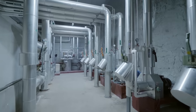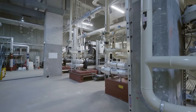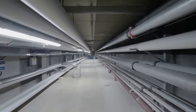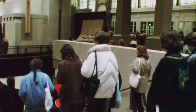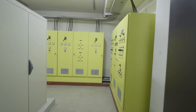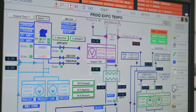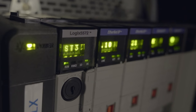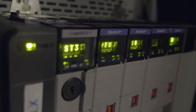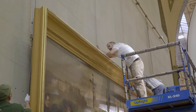The computer system used in Orsay is far from typical for a conventional museum. It is more like that of an advanced industrial building. And when it was inaugurated in 1986, the monument was already far ahead of its time. We only had this installation in two places in the world, here in Orsay, but also in Kourou, at the launch center for the Ariane rocket. The museum has always been technologically advanced to adapt to this huge building, as well as to its monumental works.